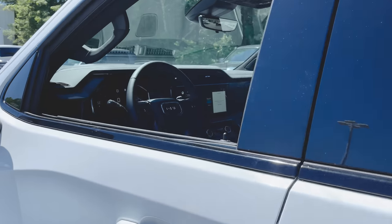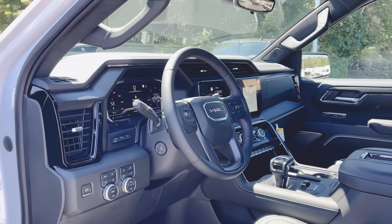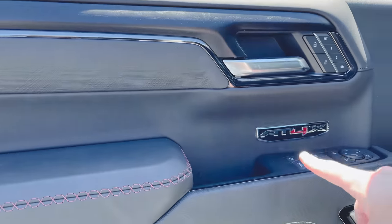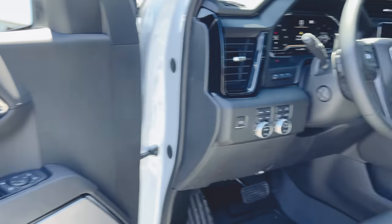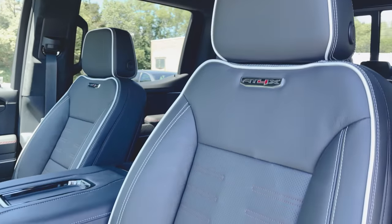Beautiful truck. I'm not gonna lie to you guys, I'm having a little bit of regret that I decided to give this thing up. All right, I'm gonna give you a quick peek at your driver's door. You can see we've got that new AT4 badge there. Once again, we've got that red stitching, white piping. Looks awesome, huge fan of this truck. She's a beaut. All right, let's hop inside.